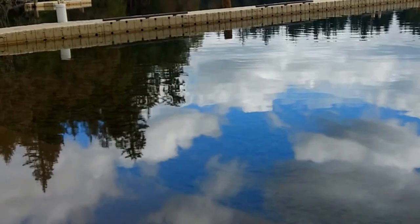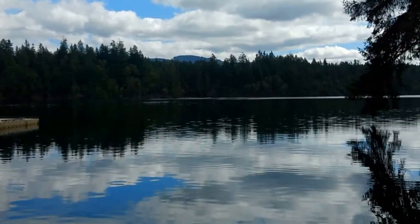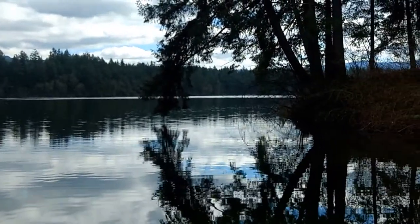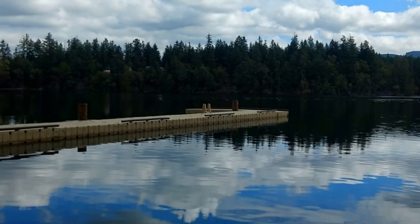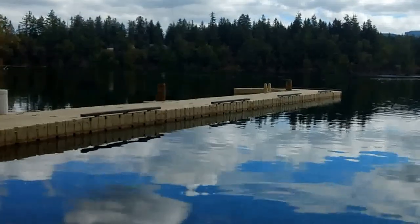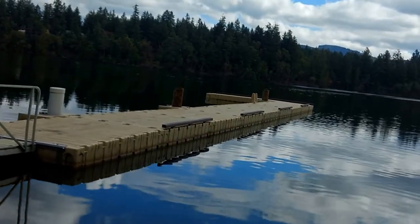Now you can't do real fast water sports here on this lake. It's a 5 mile an hour speed limit, but you can pull an inner tube, and they don't have any radar traps out there, so I would guess that a lot of folks get going a little faster than 5 miles an hour. Probably not much more than 10.